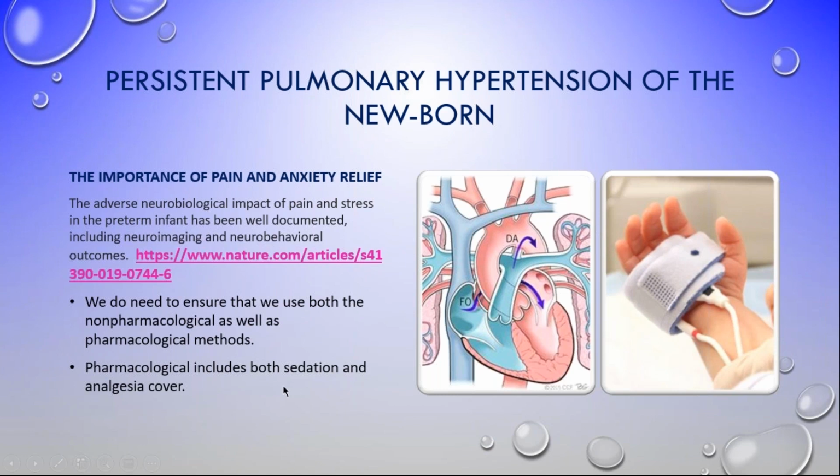Very often, the doctors will give a paralyzing agent such as Esmeron or Pavulon, and rocuronium, or I can't think of Pavulon's name now, and they will give Dormicum or midazolam, but they won't give analgesia cover. These babies are sore. They do need analgesia cover.